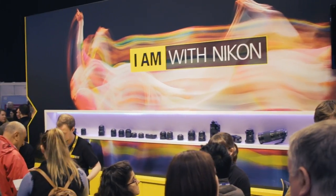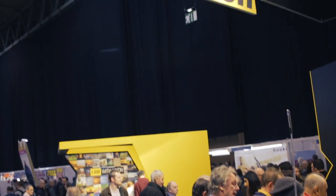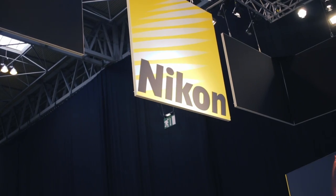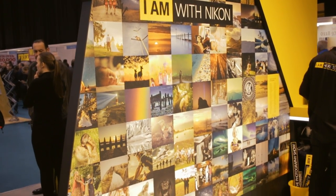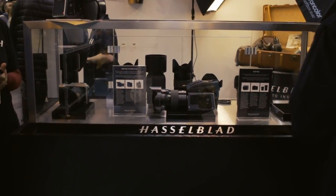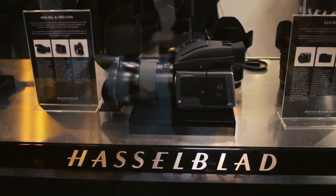Nikon had a fairly ambitious stall here as well, where they had products on show, but also some tutorials going on. And also had a nice wall of prints from Nikon users. There was some fantasy stuff there, you know, for when people win the lottery.